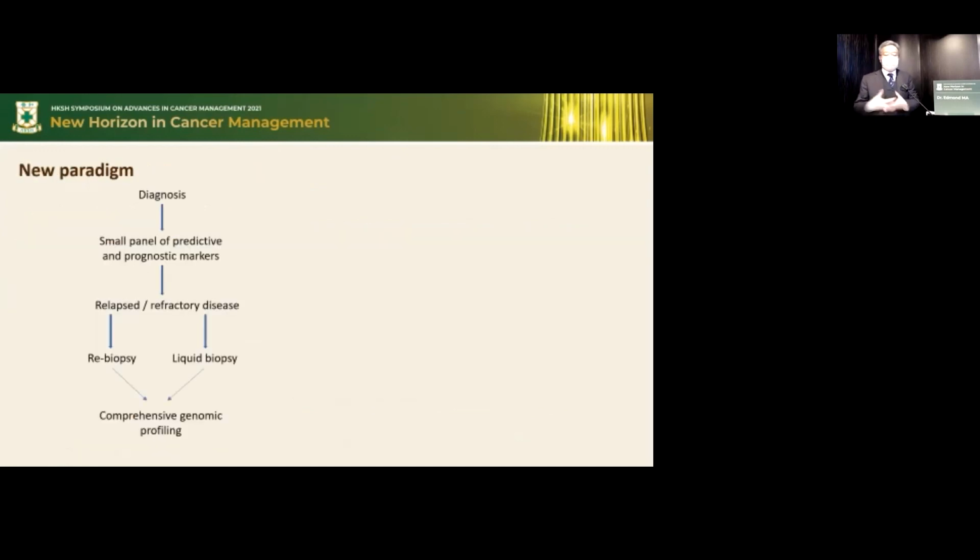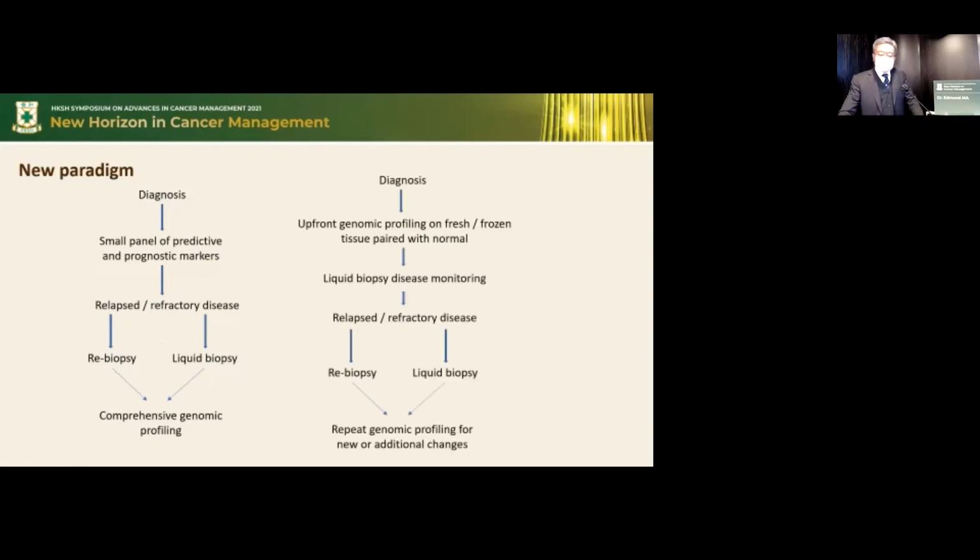So finally, I wish to submit to you a new paradigm. The conventional paradigm is that at diagnosis, we do a small panel of markers, and then at relapse or refractory disease, we do a re-biopsy, or a liquid biopsy if the patient is not a surgical candidate, to do a larger panel. But what I want to suggest is that we can use more upfront genomic profiling on fresh and frozen tissue at diagnosis, paired with normal, to also detect genetic susceptibility, and do liquid biopsy disease monitoring just like in blood cancer, now applied to solid tumors as well. When there's relapse or refractory disease, we follow the same route as before.